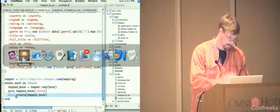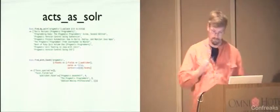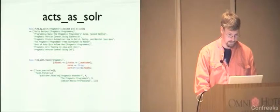Well, it would be if it didn't break. I'm not sure what happened there. I've got multiple schemas and multiple setups here, so anything can happen.